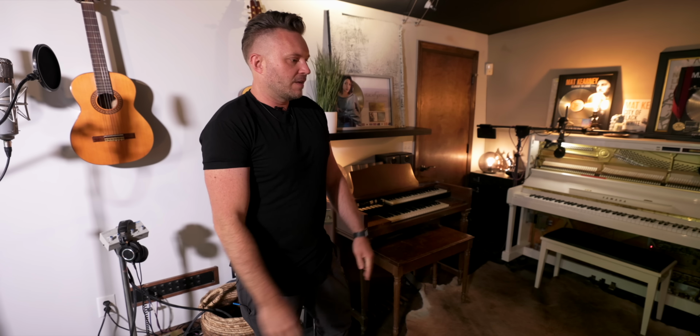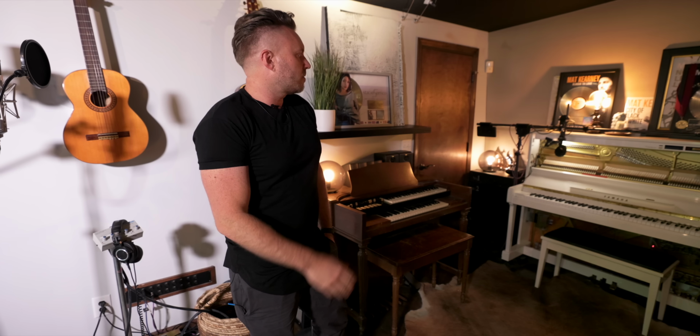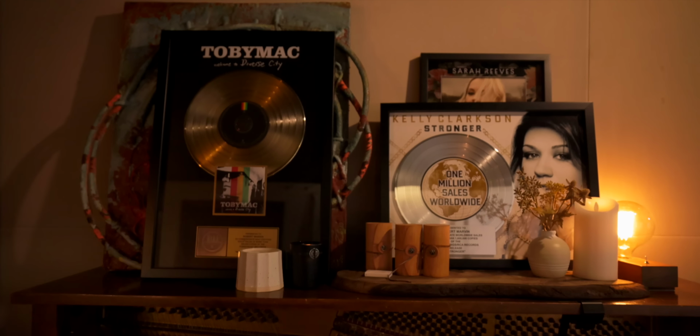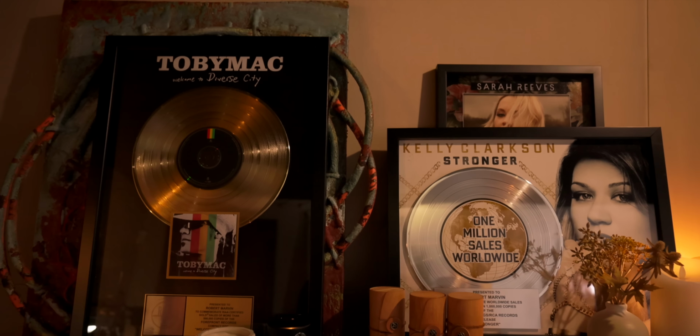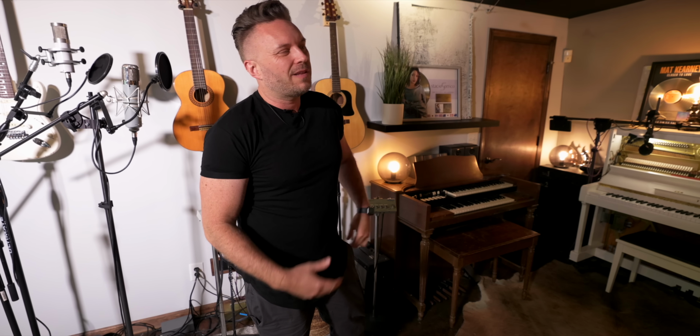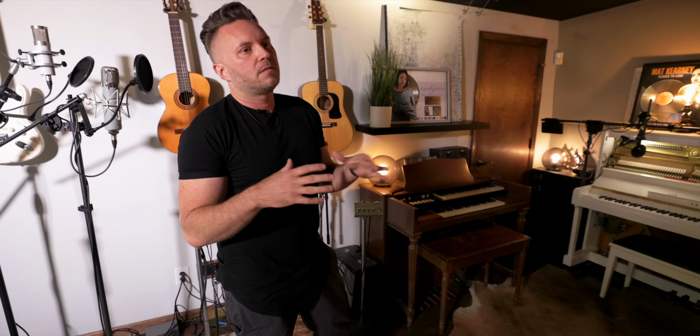Our careers are tied together in a lot of ways because we've worked 20-plus years on music. And then I see you've got Kelly Clarkson, TobyMac. Yeah, when I first started, I did mostly Christian. I love artist development. I really like working with people and doing the whole thing, finding a sound, coming up with the whole cool project together.